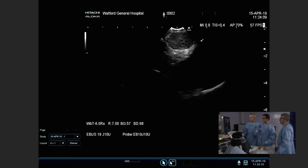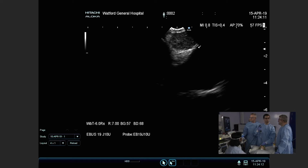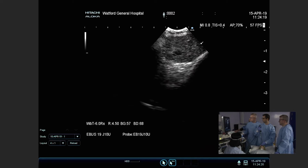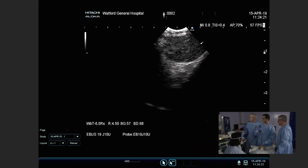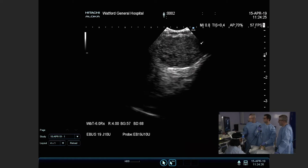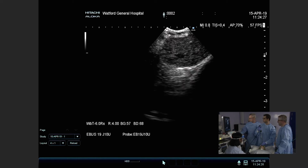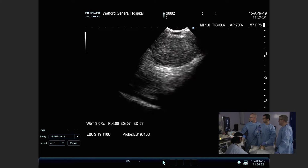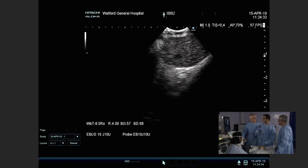Indeed. Because we have such a clear picture, we might talk about lymph node characteristics now. Pre-biopsy, we characterize the lymph nodes, and we then match those characteristics with the resultant cytological diagnosis. So we give the size, which is 1.8.